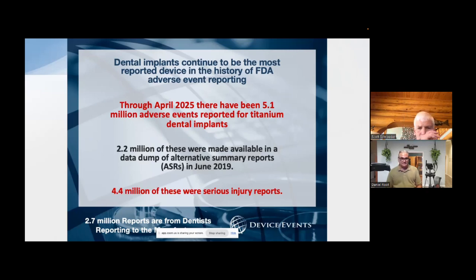But 4.4 million of them were serious injury reports, and basically that was from lack of osseous integration. They weren't integrating. Obviously the dental cavity is full of bacteria and all this stuff, and it takes a lot of skill to put these things in too. But there's an issue there, obviously. And I deal with a lot of people from around the world with this issue too, because they contact me, asking, okay, what do you think?